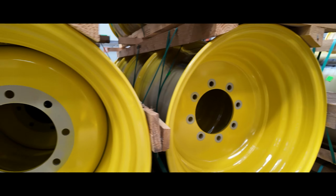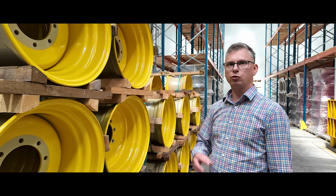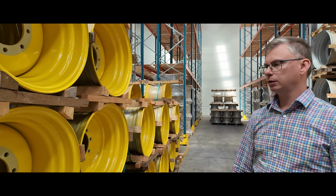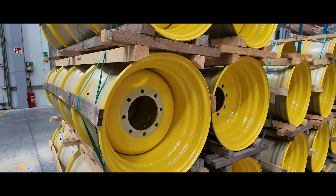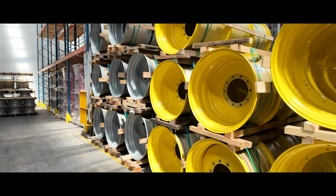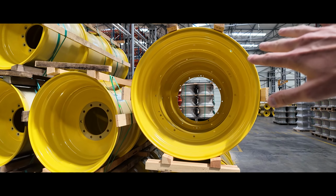Now, why would somebody order wheels like this? It helps to avoid loosening bolts in some machines. Better, tighter fit, better torque. Yes, correct. Tighter fit, better torque. And when the machine is working, there is a lot of vibration. Sometimes the bolts become loose. Not all of the end users are watching this, so it helps to extend the maintenance interval when you need to check the torque.